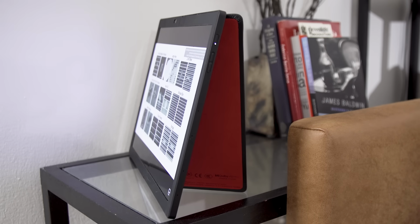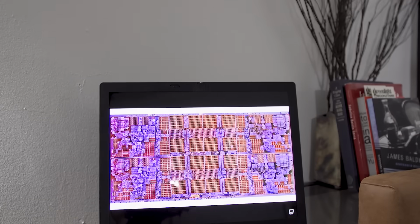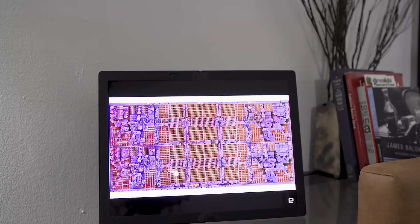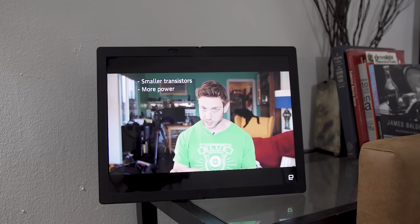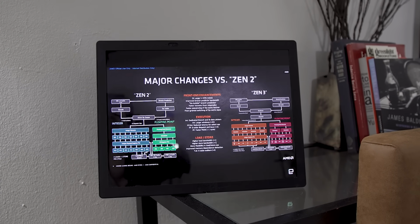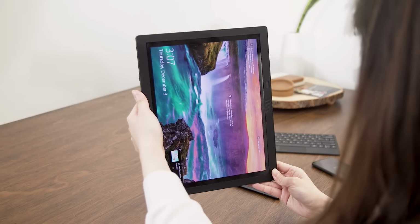But because the hinge only opens to 180 degrees, you won't be able to rotate it all the way around to use it in tent mode. For the $2,600 starting price, you'll only get the X1 Fold itself, without a keyboard or stylus, meaning you'll largely be using it as a tablet or book. It's a serviceable device and is surprisingly well made.